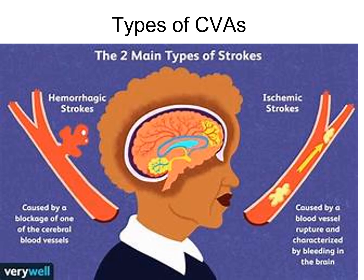So two main types of strokes, hemorrhagic and ischemic. Ischemic, of course, is the obstruction. Usually plaque or an embolus or something blocks that flow of blood. And then the hemorrhagic is usually caused by a rupture of the vessel. And so we have a bleed.